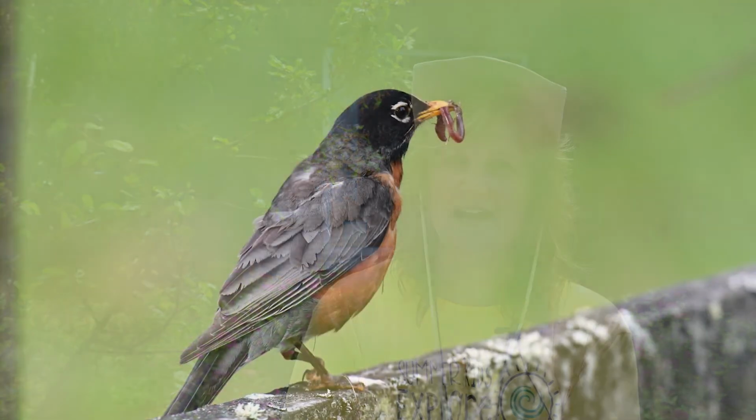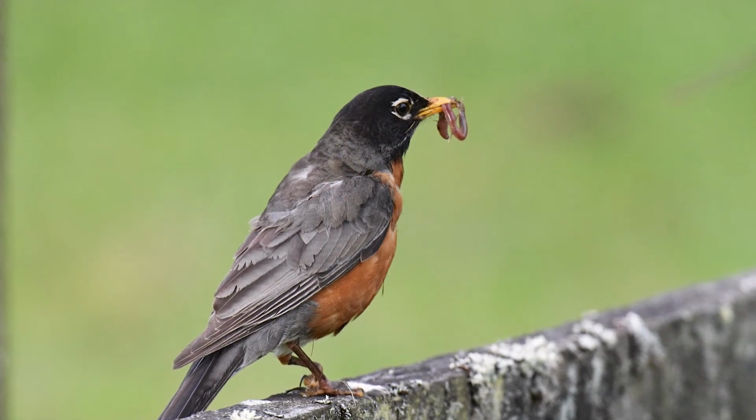How about the behavior, number 3? Is it pulling a worm out of the ground, saying, cheerily cheer up, cheer up? That's our American robin. And the habitat, does it live in a forest or near water? And listen carefully. These will all give you clues about your little winged visitors.